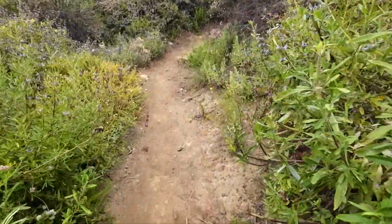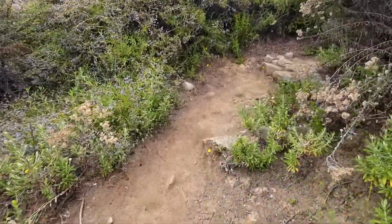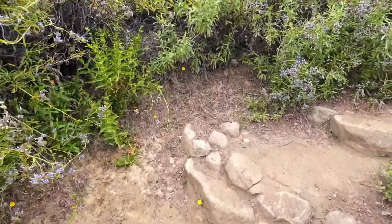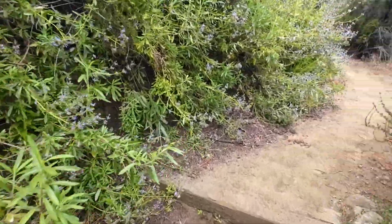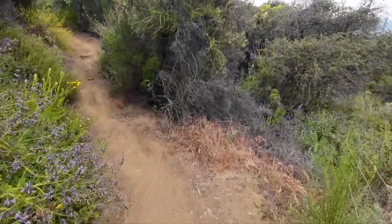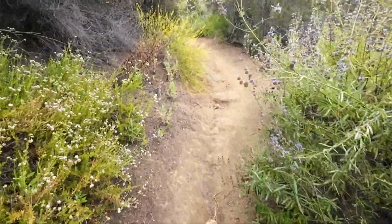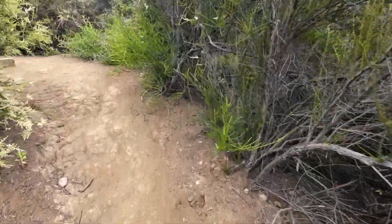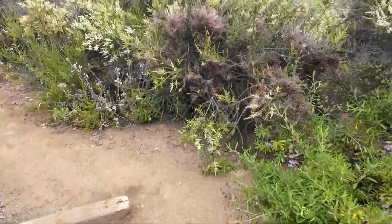I was walking up this trail one day, and about right here on the trail there was a couple descending going the opposite direction, and the man was completely naked. So I'm not sure what that was all about. Maybe he lost a bet or something. But it's just kind of an odd thing to see out in Topanga. Something a little bit unexpected.